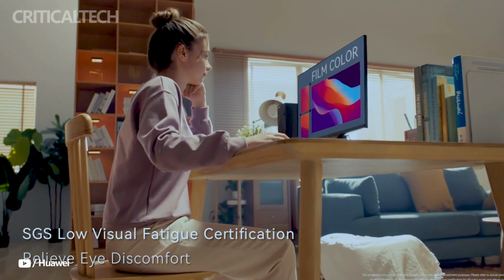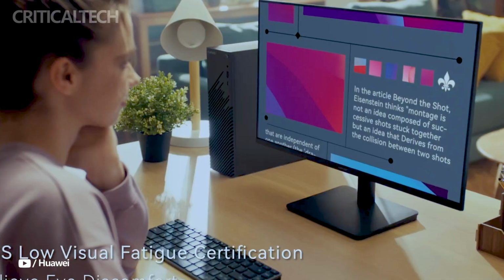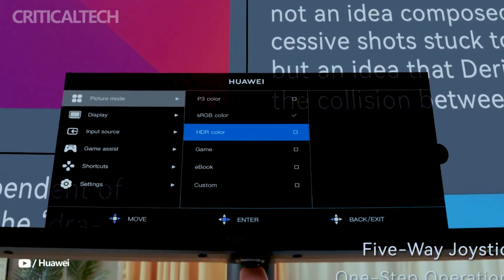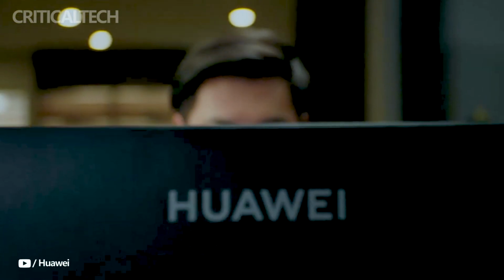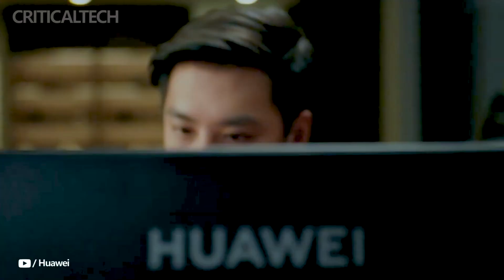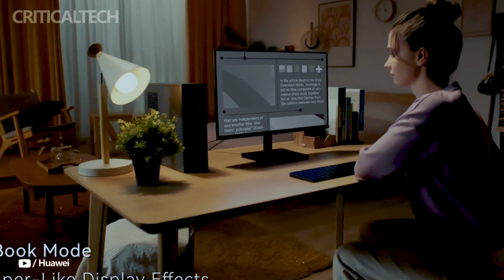The MateView SE is available in two distinct versions, the rotating and height adjustable stand version and the standard stand version. The former starts at 669 yuan or approximately $93, and offers additional ergonomic features, including rotation, height adjustment, and VESA mount compatibility, allowing users to customize their viewing experience. The standard stand version, on the other hand, supports only tilt adjustment, catering to users with simpler needs.